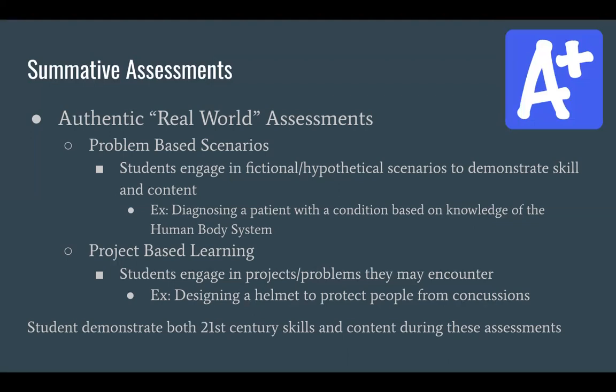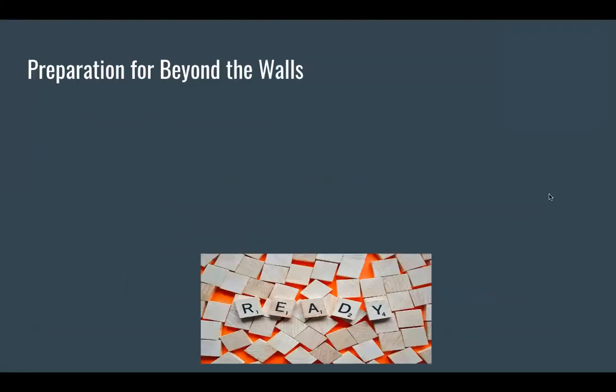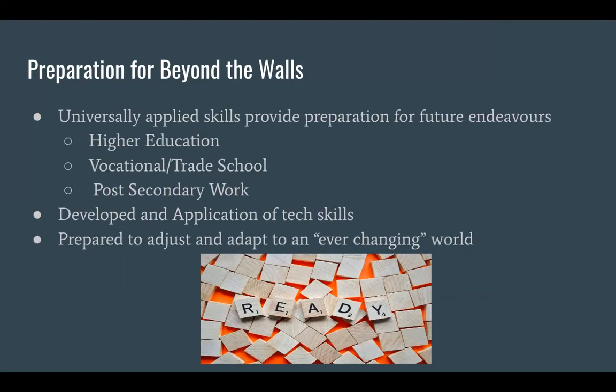There's also project-based learning, where the students will collaborate with one another to design and market a new type of bike helmet to keep kids safe from concussions while riding their bikes. This is laid in with 21st century skills as they have to collaborate, think critically, become creative, and communicate their ideas. Finally, 21st century skills prepare students beyond the walls. They will be ready and prepared to handle whatever their next challenges are.